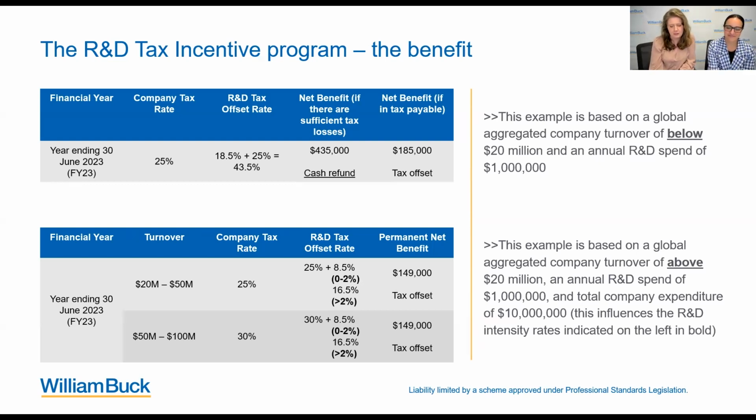On the other hand, companies with aggregated turnovers above 20 million can only access the non-refundable R&D tax offset as it implies. This benefit cannot be refunded, so it is only ever to be used to offset tax payable. And if there is no tax payable, it can be carried forward. The R&D rate for this category is calculated differently using an R&D intensity rate, which is ultimately the proportion of R&D spent over total company expenses. The benefit is greater for companies with a higher R&D intensity rate, essentially rewarding those who direct a high proportion of total company spend to R&D and furthering innovation.